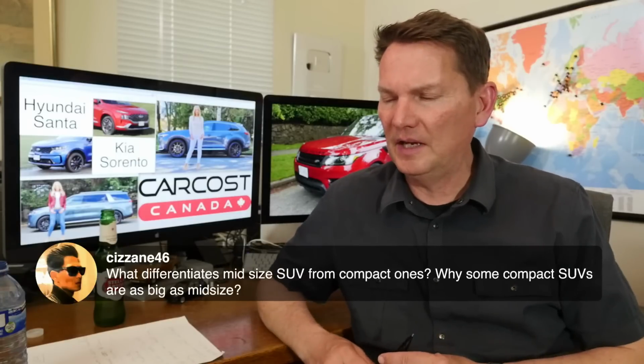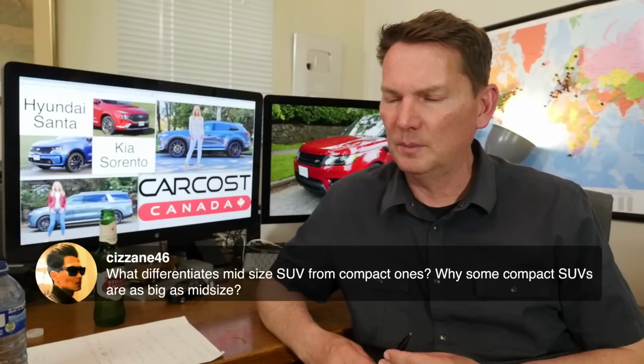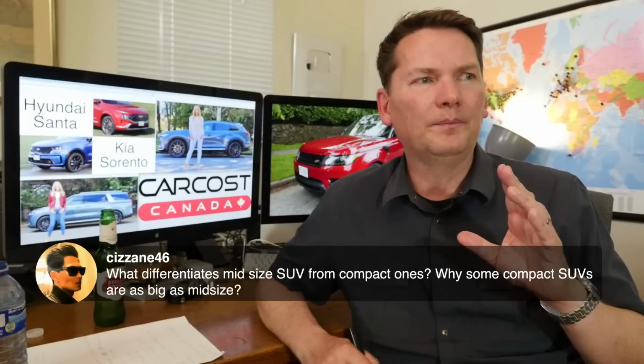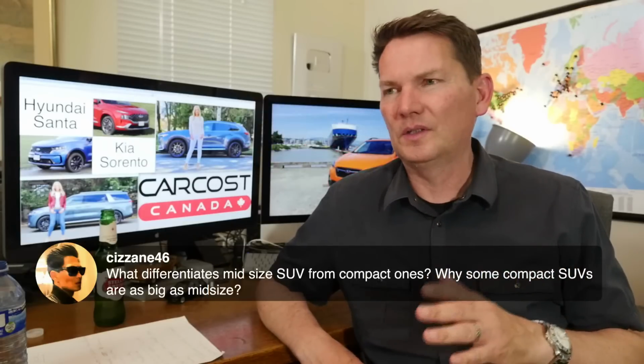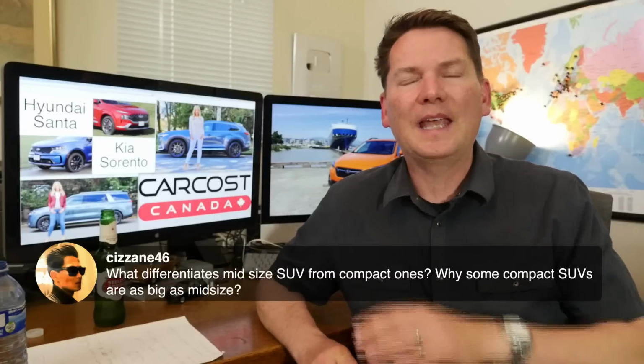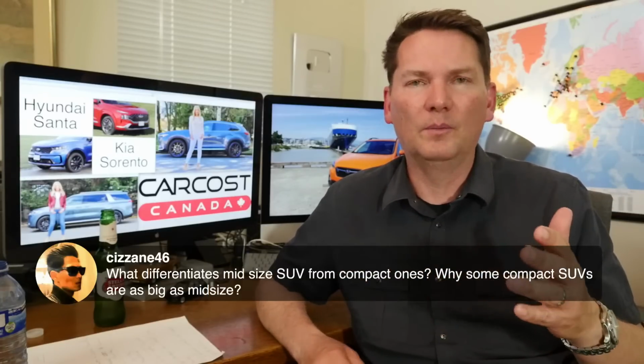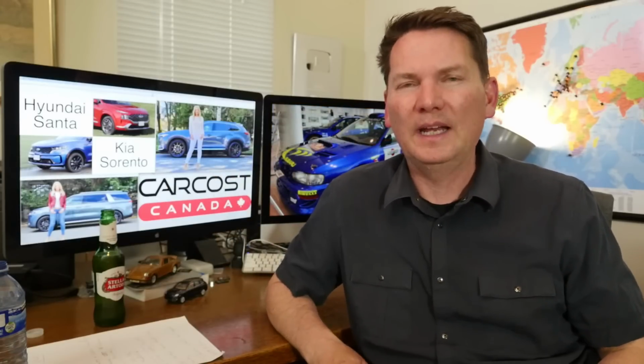What differentiates a midsize SUV from compact ones? Why some compact SUVs are as big as a midsize? So vehicle classifications traditionally are interior volume. Okay, so calculating the number of liters or the square feet of space on the inside. There were different categories for the amount of space you get on the inside. But you're right. There were some vehicles that are kind of like they bust two categories.